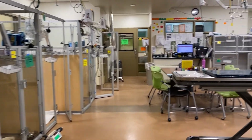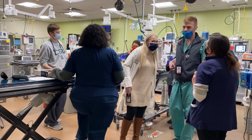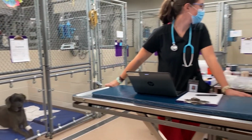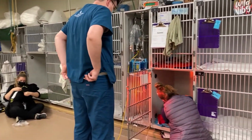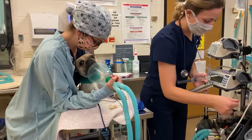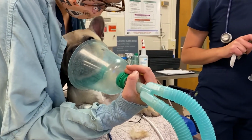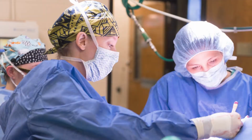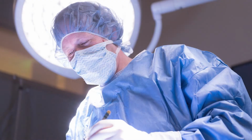Our hospital features a newly remodeled critical care unit. Emergency and inpatient services also include an intermediate care unit and an urgent care service that serves the public. The anesthesia team oversees surgical and advanced imaging procedures, as well as select radiation treatments. The VTH has 6 dedicated operating rooms and a fabulous support staff.